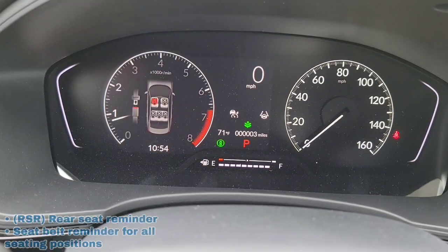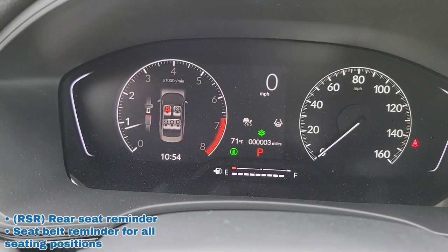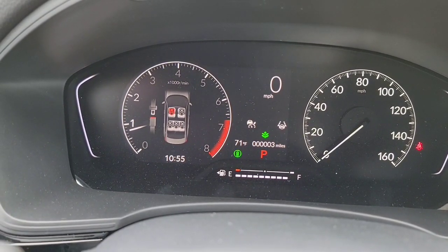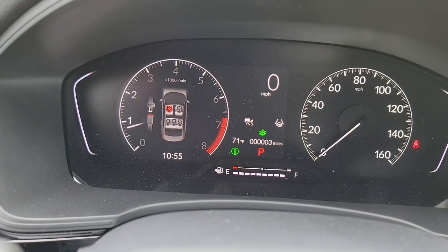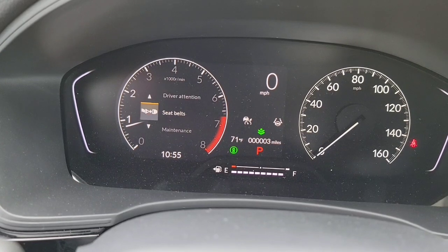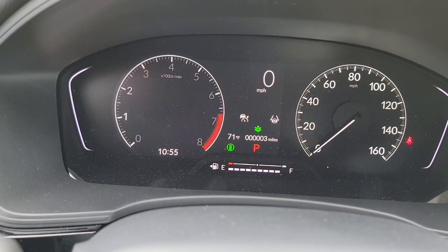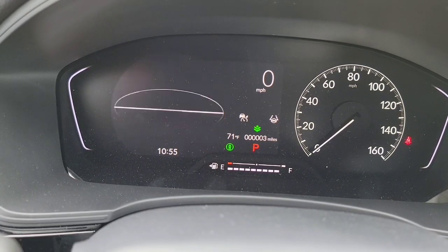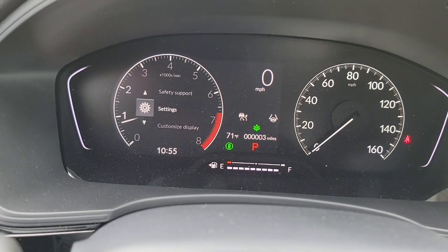Seatbelt. Have all position seatbelt reminder. So if I got someone sitting in any of those seats, I'm gonna have a red X if they're not buckled up. Once you buckle up, it will change from red to green or white. Settings. You can customize all your vehicle settings right in here.